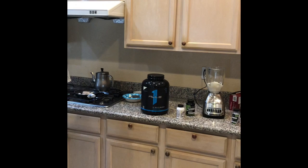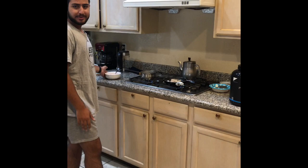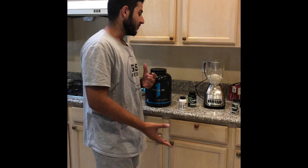I have my chicken breast here and my rice. And this is my other breakfast right here, my oatmeal. So this is just the intro, saying I'm back, and this is what I'm doing so far. This is how everything looks.